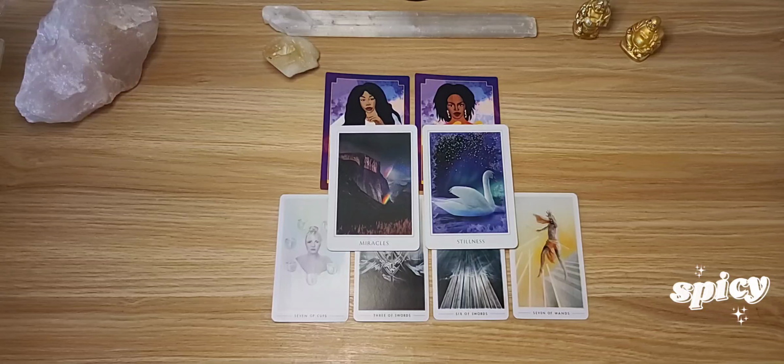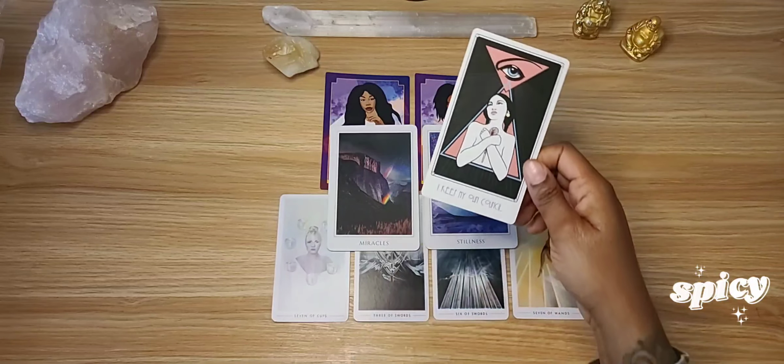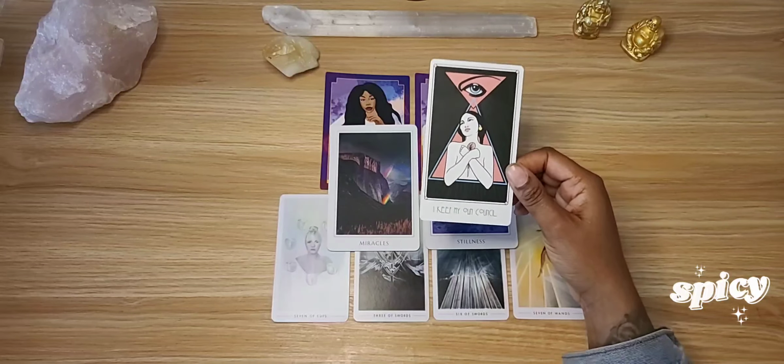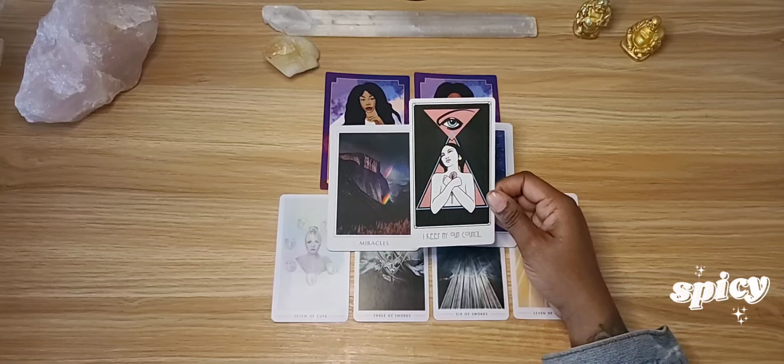So I want to get you all an affirmation that you can take with you. Whew. Y'all have plenty of affirmations. This is the Amenti Oracle, by the way. So I just want to get an affirmation that you can take with you as you move forward. And you got, I keep my own counsel. I keep my own counsel. So this is really you listening to your own intuition.